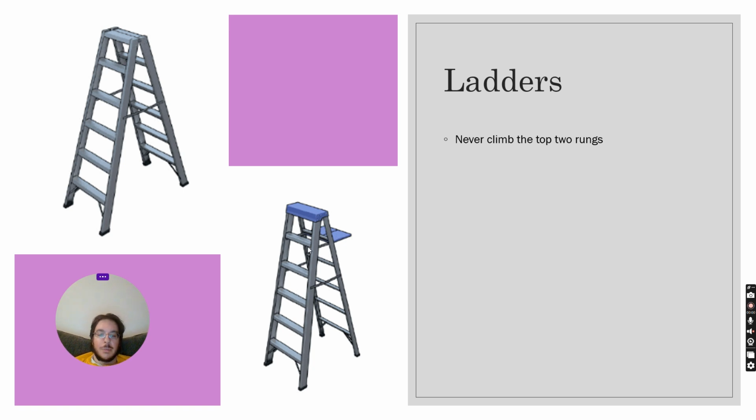So you never climb the top 2 rungs of the ladder. And then I've worked at, say, Shell and Dow Canada, Shell Canada, Dow Chemical. They say you can't climb the top 3 steps. So you can only climb up to here at a Shell plant. And this helps you stay balanced on the ladder. So if you need to go up more, you get a taller ladder.